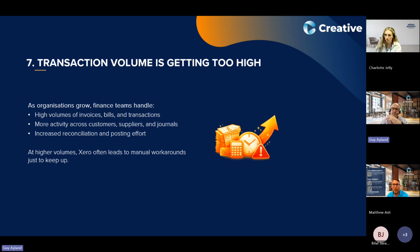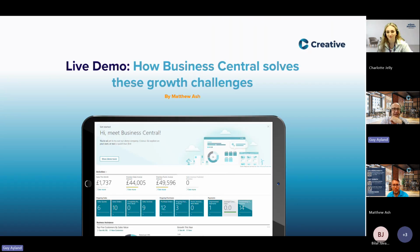At this point, Xero often pushes people to find workarounds in the system or add-ons. And again, this is rarely a sustainable option. So I think that's my seven, that's the seven areas.